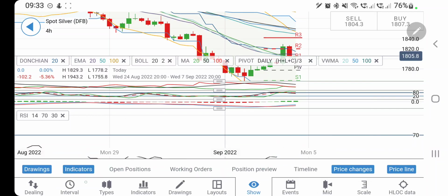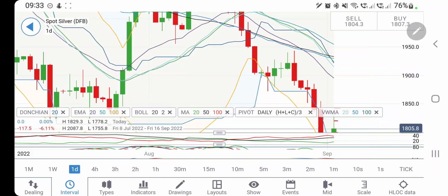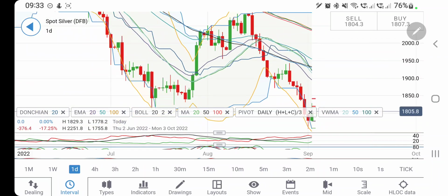RSI is comfortable. And if you look at the daily chart, what we had seen there with the help of the channels, the 1920, 1950 levels, and we have seen with the charts that these are the same resistance zone, and I have confirmed here again, yes, this is going to be the next resistance zone.